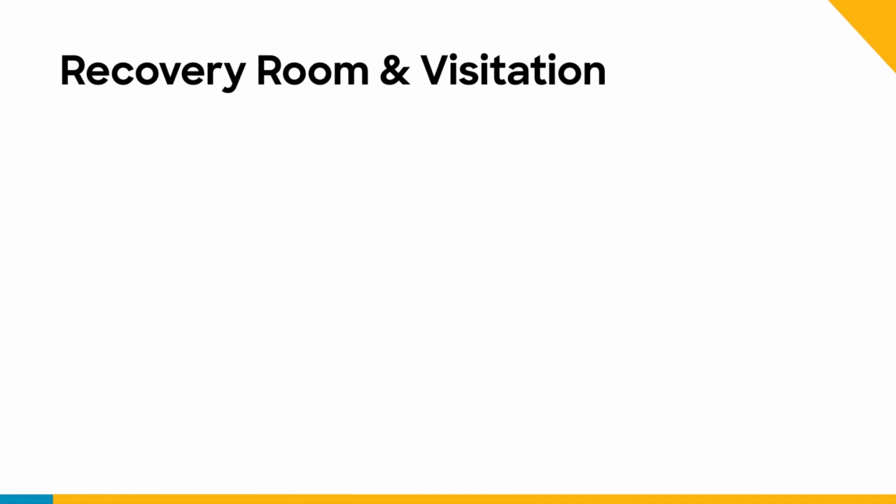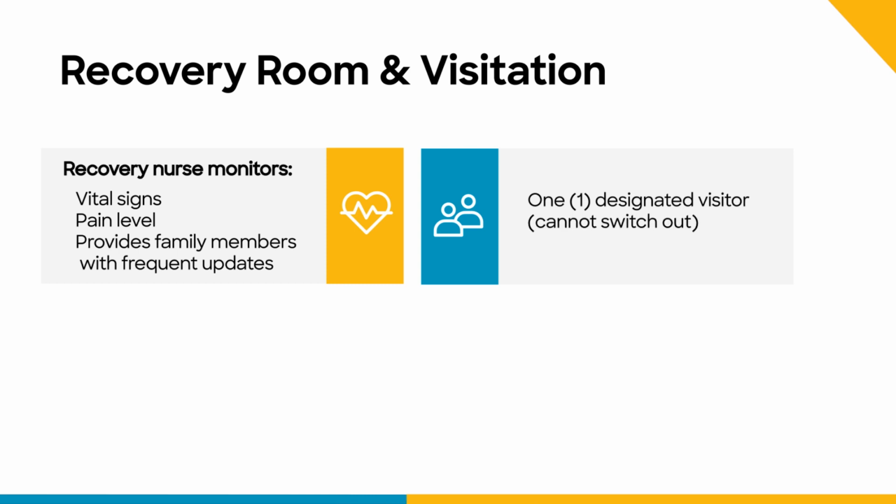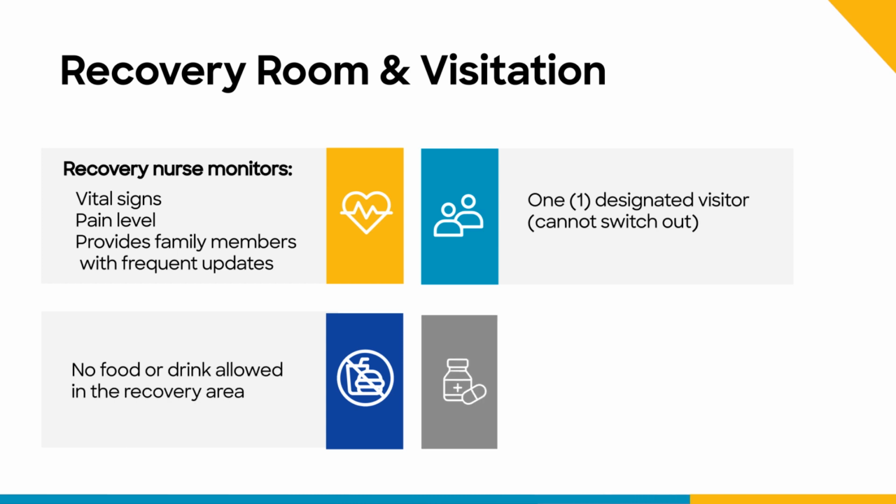We also would like for you to know what to expect with recovery and visitation. The recovery nurse monitors vital signs, pain levels, and does her best to provide family members with frequent updates. We have one designated visitor in recovery that can come in and visit the family member. We do ask your visitors not to bring food or drink into the recovery area. Visitors in recovery is very case dependent, depending upon the patient's pain level and sedation.